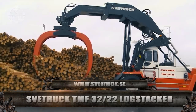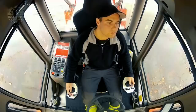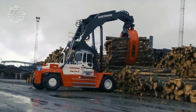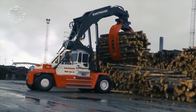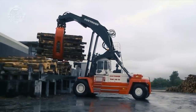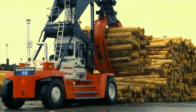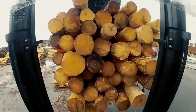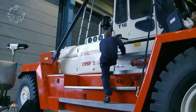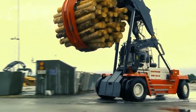Now, one of the most intelligent machines ever created is the SVE Truck TMF3222 Log Stacker. This machine was developed in an effort to provide an ideal working environment for the operator without compromising its high output capacity. As a result, the operators should experience extremely high levels of safety and efficiency during their shift. These are all due to its 360-degree rotation, which also produces improved precision even when spinning longitudinally, and grapple sizes that range from 8 to 9.5 square meters.